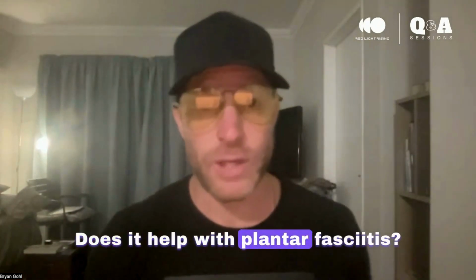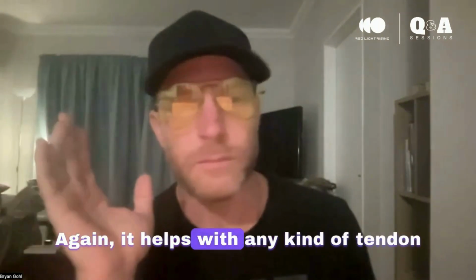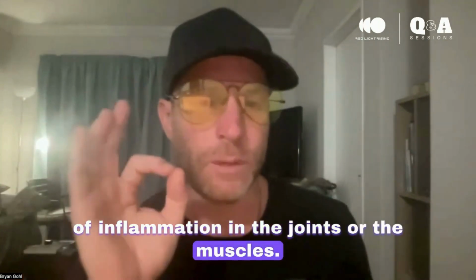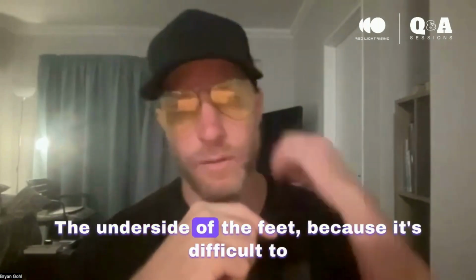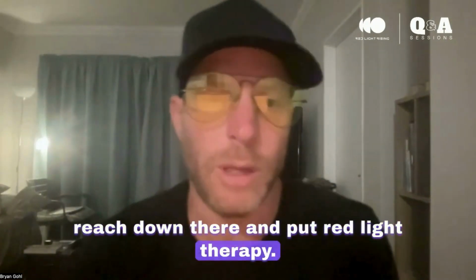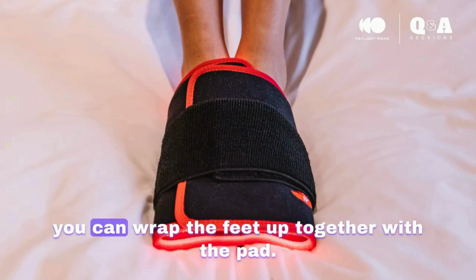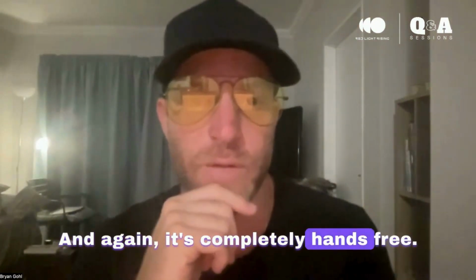Does it help with plantar fasciitis? Yes, absolutely does. Again, it helps with any kind of tendon pain, any kind of muscle pain, any kind of inflammation in the joints or the muscles. Spot on. The feet can be a little bit tricky, the underside of the feet, because it's difficult to reach down there and put red light therapy. But again, the Pango pad might be a great option. You can wrap up each foot one at a time, or you can wrap the feet up together with the pad. And it's completely hands-free.